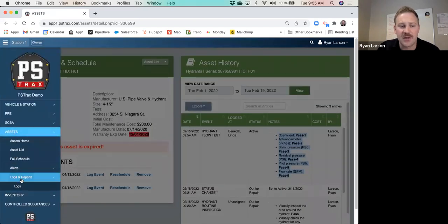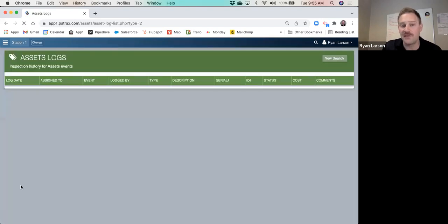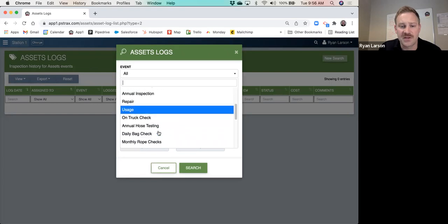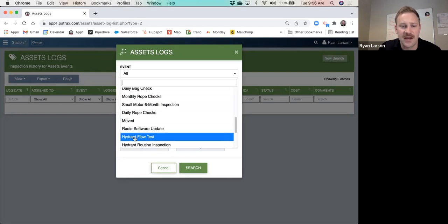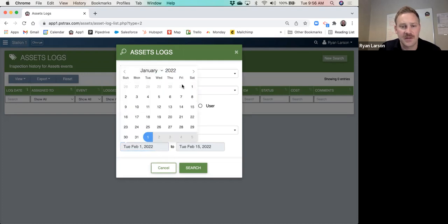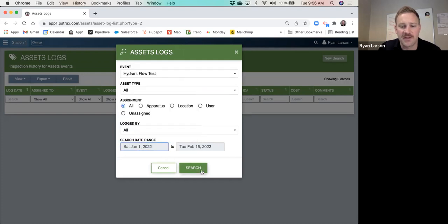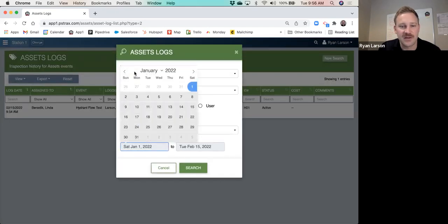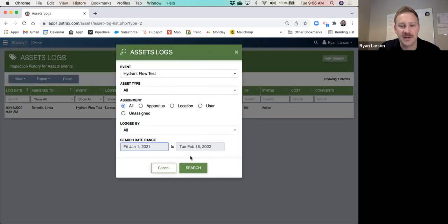But if you wanted to go into your logs and pull up all of your flow tests that you've done for the whole department, you can just come in and select the hydrant flow test event, select your date range. So I'll just pull them up for this year. And it looks like that's actually the first one we've done this year in our demo site. Let me see if I can go back a little bit further. Maybe get some more history here for us.